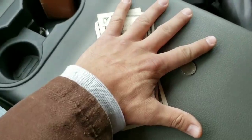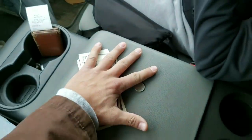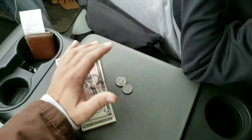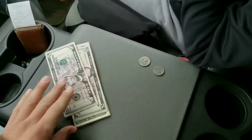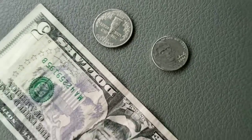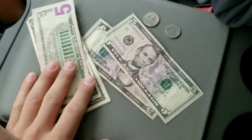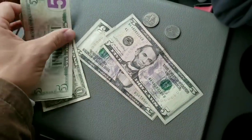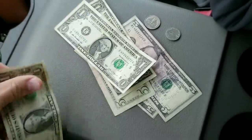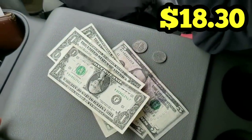$10 and some change. How much change? Are you peeking? I think you're peeking. That's your final guess? $10 and some change. Mm-hmm. You got 50 cents right there. That looks like 30. Okay, you got 30 cents. I was never the strong one with math. You got $5, $10. There you go. There's your $10 and change, and I get to keep this, right? Well, what's the total? 15, 16, 17, 18. 18.30. That was a good year.